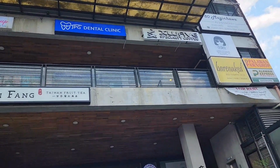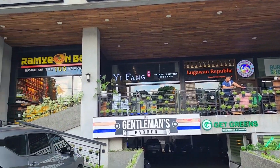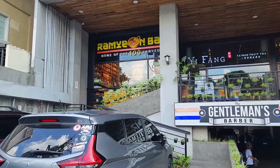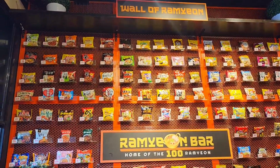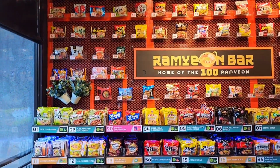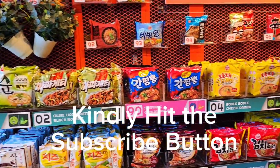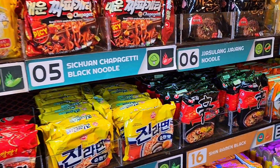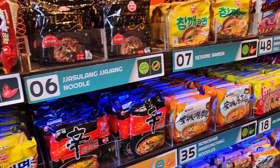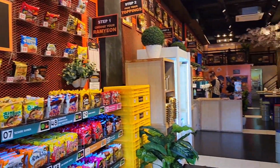There's a specialty coffee shop there and you have a few other choices. This place looks interesting. Let's see what it is. Home of 100 ramen. A wall of ramen and they have 100 different types of ramen to choose from. That's quite interesting. I'm zooming in on a few of them. They're mostly from Korea, Japan and China. And I think you can make it here and they can have it here as well.